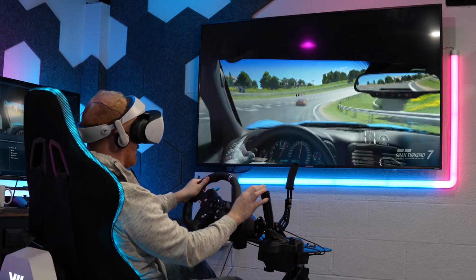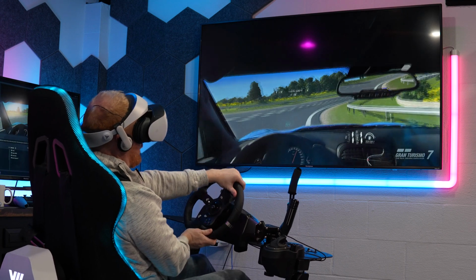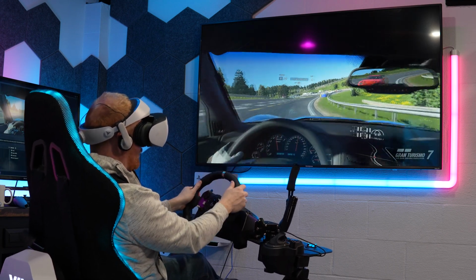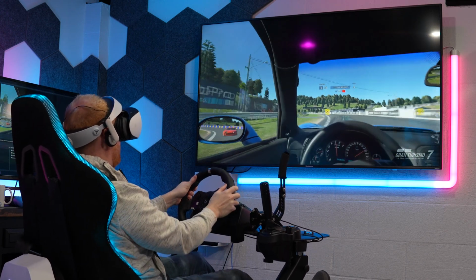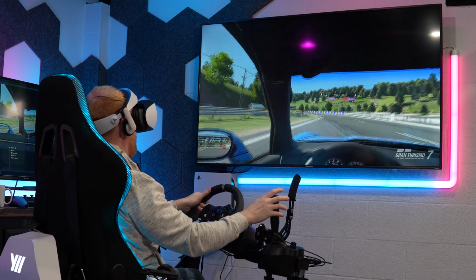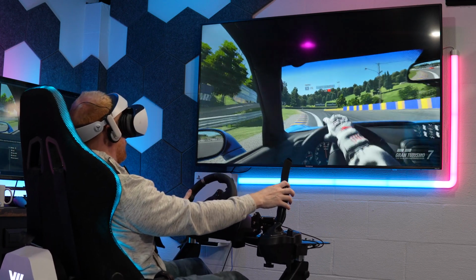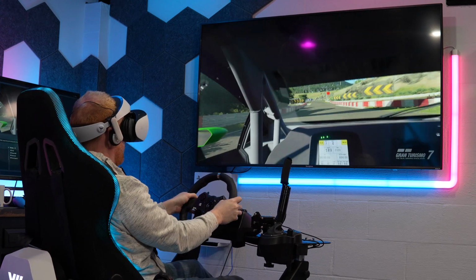Even with all this stuff, I am by no means a hardcore sim racer. I'm not even that good at it, but I really do enjoy racing games in VR, and Gran Turismo 7 is simply just one that should not be missed. And I really think this is a game that once you try it in VR, it just adds so much more to the experience over playing flat screen. I really don't think you're ever going to want to go back to playing it on a flat screen.